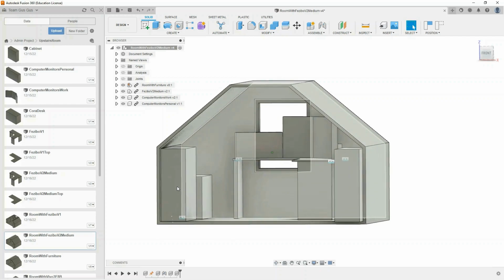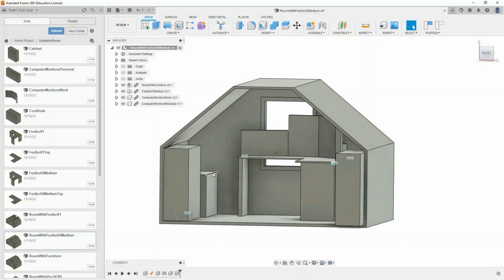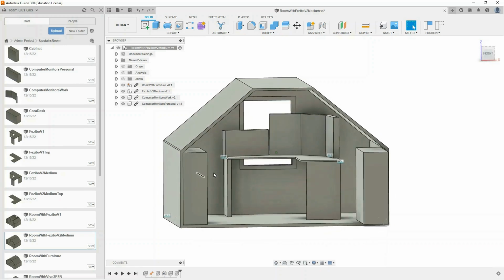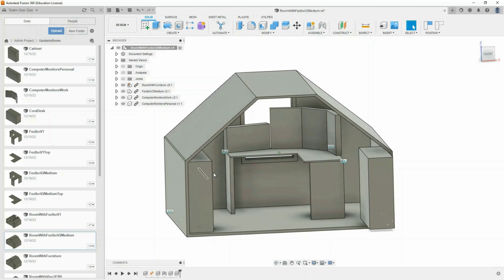It's not going to be butted up against one side of the walls because of these sloping ceilings, but otherwise I think this is going to fit. So since this is going to work, let's go ahead and get this desk ordered, built, and assembled upstairs, and then start moving the monitors from downstairs to upstairs.